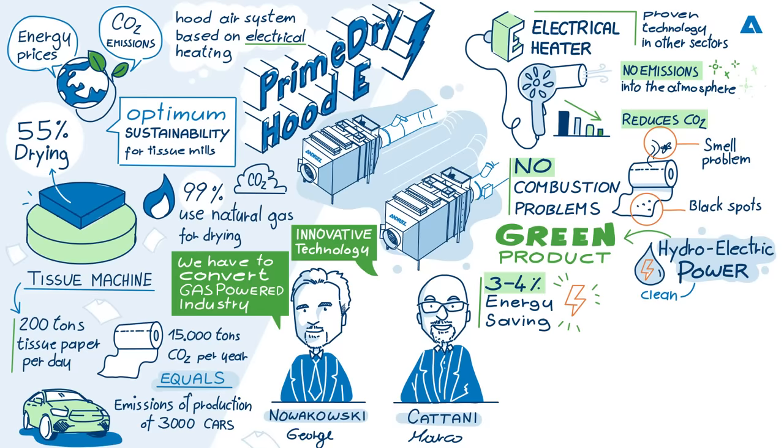So in terms of saving, we could say that from a theoretical point of view, an electric heater is better than normal combustion, be it with natural gas, LPG, diesel oil, but generally speaking, combustion. And saving is around 3-4%.